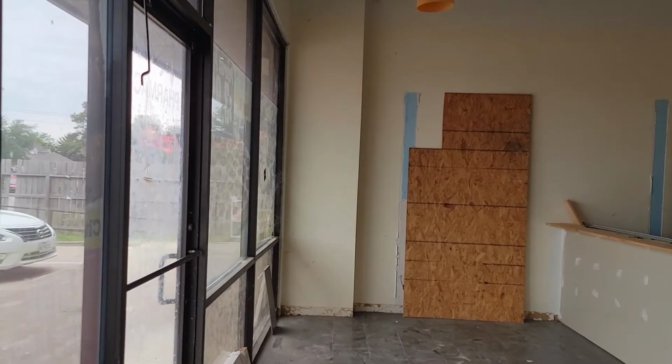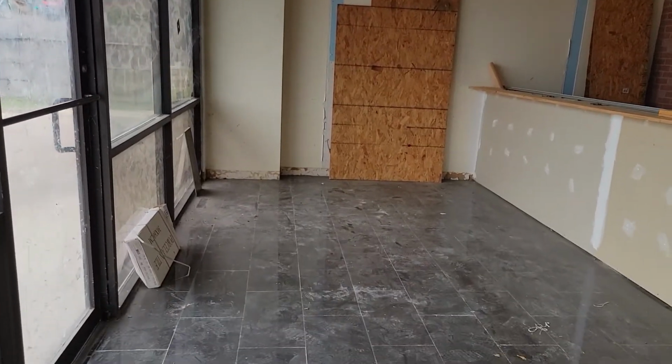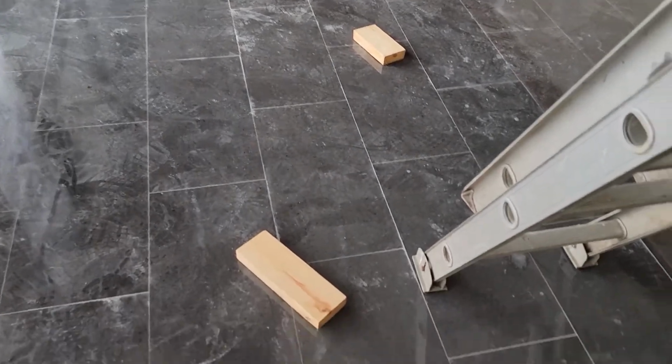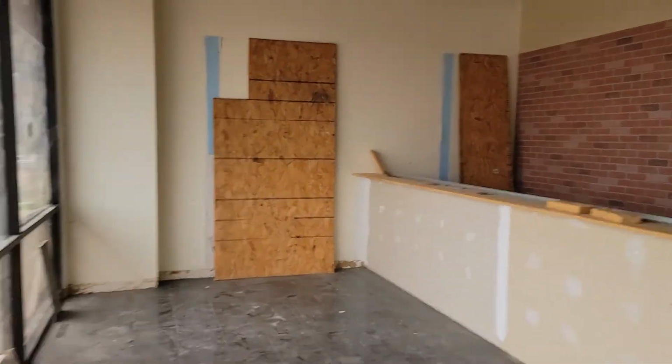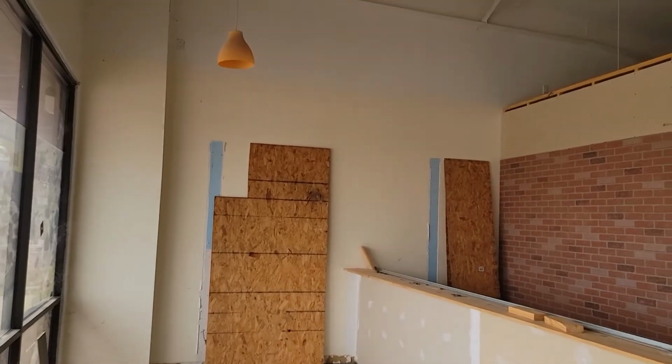Okay, y'all, as you come into the entrance of this space, the first thing you will see is right here. This is the entrance of the bakery. This is probably the front desk or whatever you want to call it.